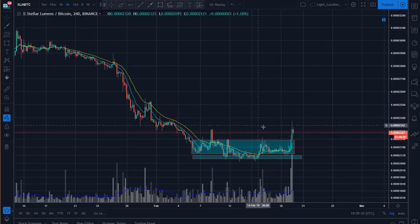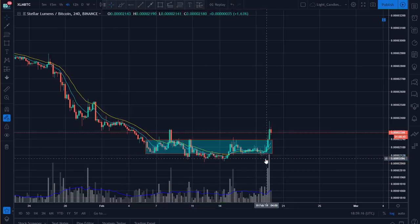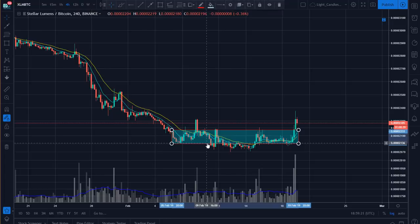So I'm going to keep an eye on this one. If it can consolidate, provide a better risk reward entry, potentially I may take another shot at this guy here. But good to see Stellar coming off the lows here after building a little bit of a base of support there.